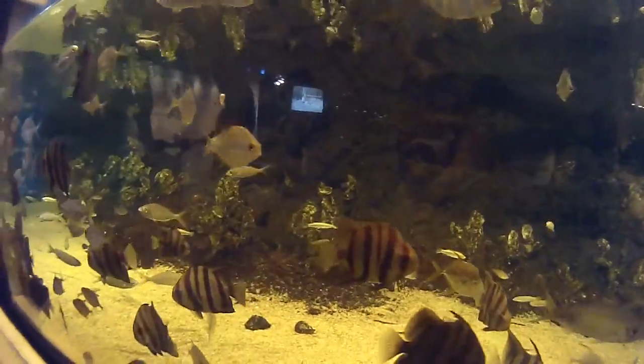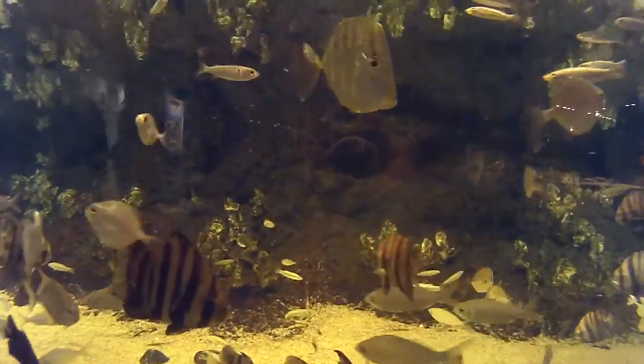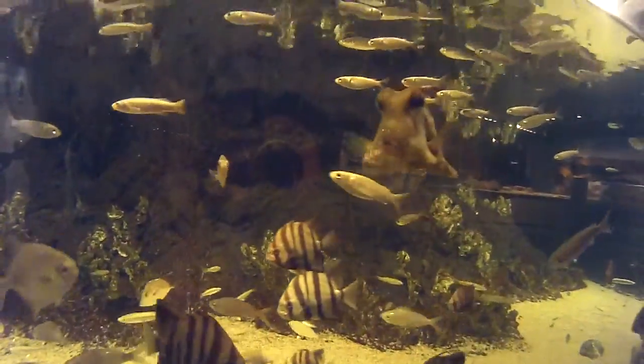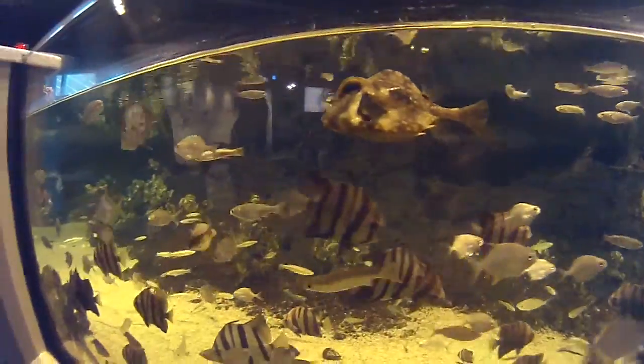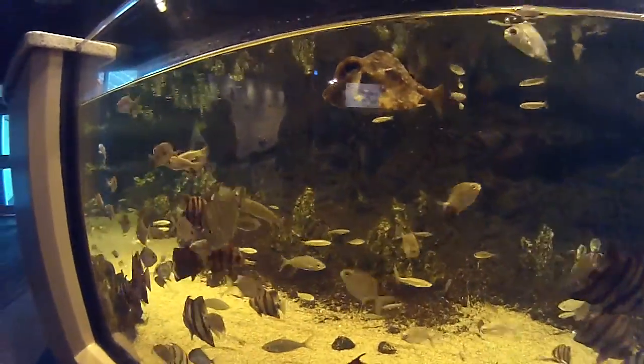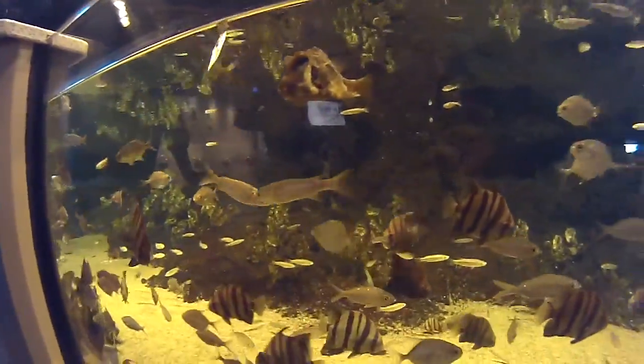I really love this exhibit because it shows the shallow water that I often get into in my kayak. And the great thing about it is on clear, non-windy days, I can see a lot of these fish swimming below my kayak. So it's great to see it from a different perspective.